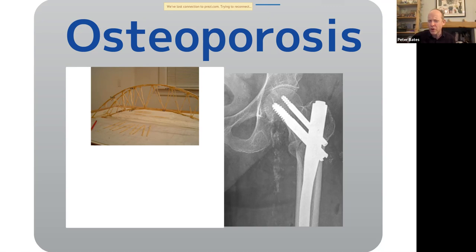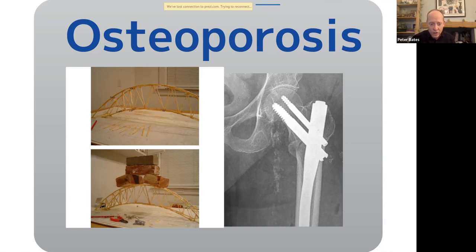Do you think it's strong or not? Strong or not strong? Do you really think that's particularly strong? Yeah, it's awesomely strong. Look at that. Check it out. This is you in your front room loading house bricks up on your bridge, and you're like, yeah, baby, look at that.